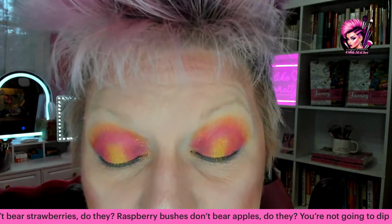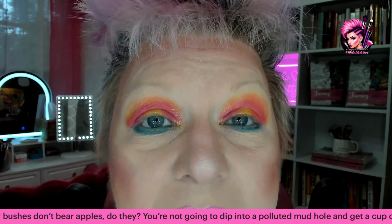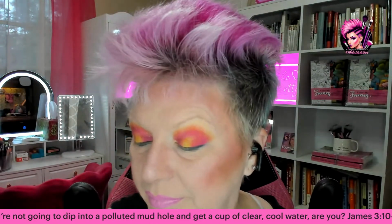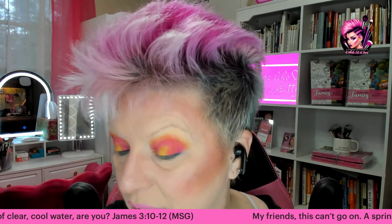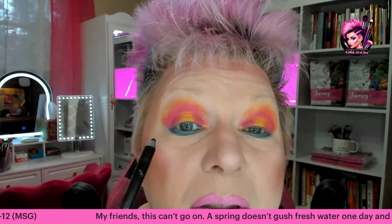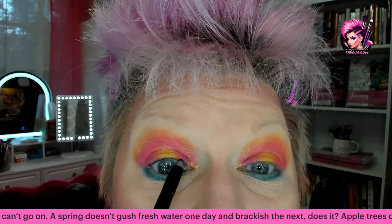So here's what we've got. We've got a little shimmer, we've got a nice color, we've got some yellow on the inside, and we've got that beautiful aqua on the bottom. Let us go ahead and do our liner on the top. Actually, let's go ahead and do the waterline up on the top.